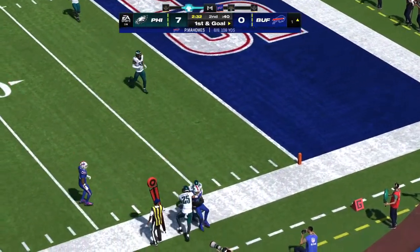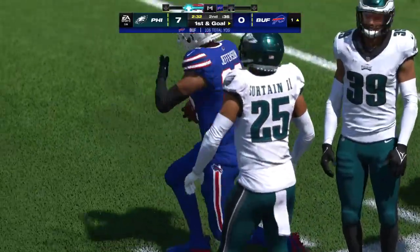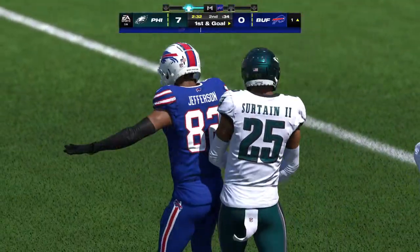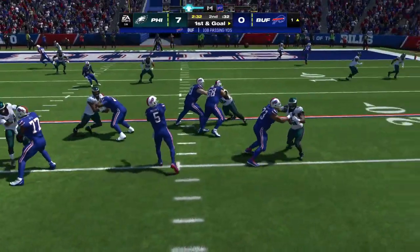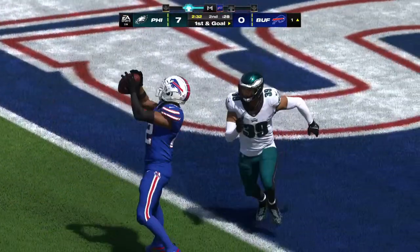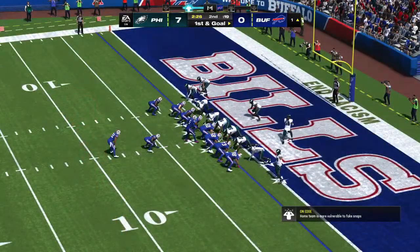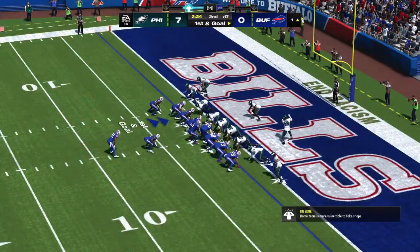This is caught. It's so close. He gets it to the one. Out of bounds right there. Another good gain. That's now 35 yards combined on those last 2 plays. Just picking up yardage in bunches here these last few plays. They have moved right down the field, and just like that, they're going to be set up with a 1st and goal.